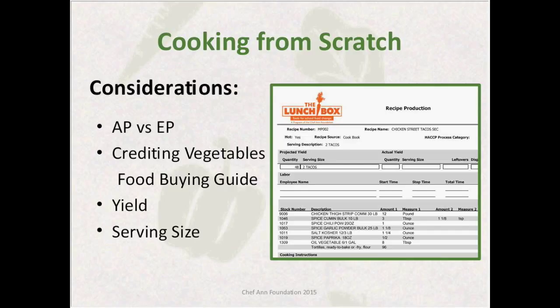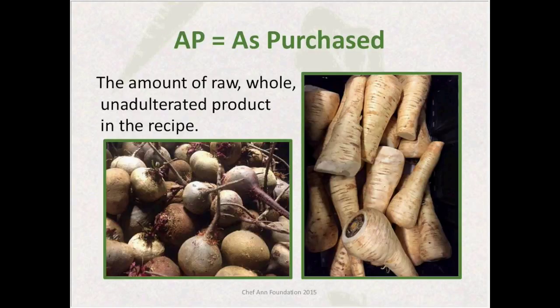So when you cook from scratch, there are things you need to consider, and those things are as purchased versus edible portion, and that's your AP versus EP. You need to consider how to credit the vegetables, which we'll get into details in a few minutes, and you need to consider the yield and serving size for your recipes, which we will also get to in just a minute.